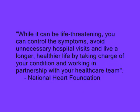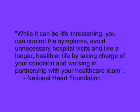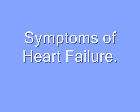Chronic heart failure is an ongoing condition in which the heart is weakened and can't pump as well as it normally would. The National Heart Foundation of Australia says that while it can be life-threatening, you can control the symptoms, avoid unnecessary hospital visits, and live a longer, healthier life by taking charge of your condition and working in partnership with your healthcare team.